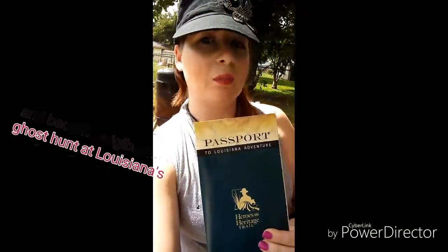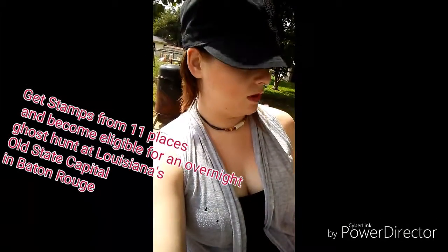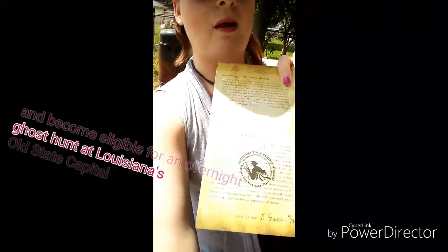If you go to the Louisiana State Museum right now, you can get what they call a passport. This lists all of the places in Louisiana, the museums and such. We're going to go to the Spring Street Museum next, and they will stamp your passport so that everyone knows you've been there and you know you've been there. It also has places I didn't even know were in the state that we now have on our bucket list for this summer.